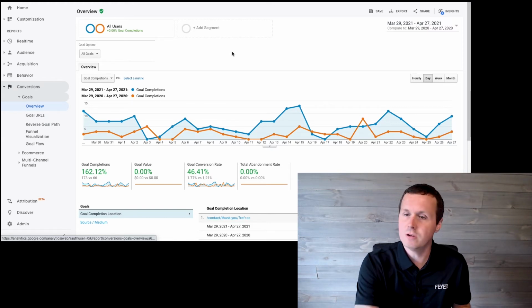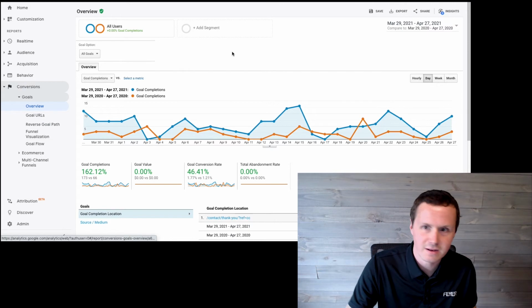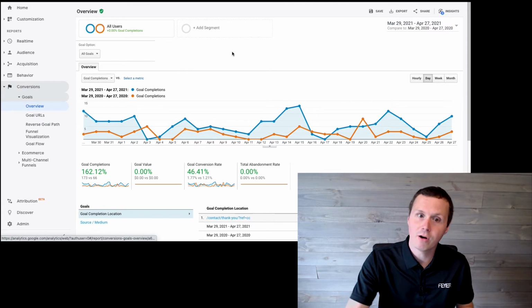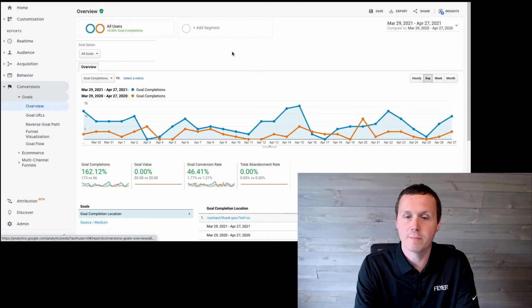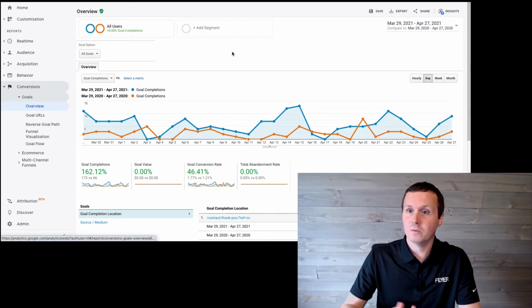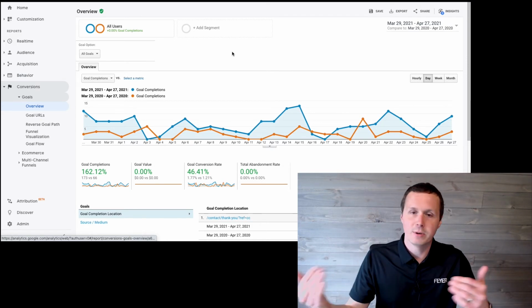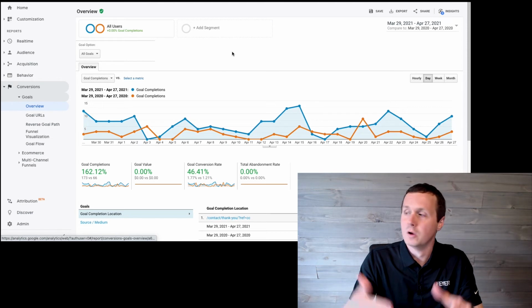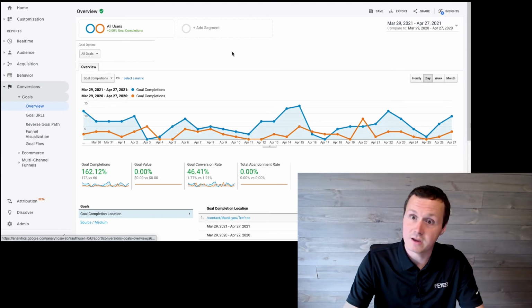So a lot of people don't use conversion goals if they're a B2B business or a service provider or a content producer or something like that. But I would argue you need a conversion goal no matter what your brand does, no matter what your business does, because you need to track what's most important on your website. In an ideal world, a potential customer comes to your website, what would you have them do so that you can establish a business relationship with them?